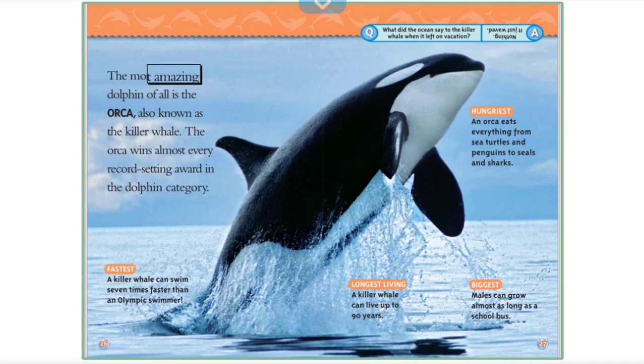The most amazing dolphin of all is the orca, also known as the killer whale. The orca wins almost every record-setting award in the dolphin category. Fastest. A killer whale can swim 7 times faster than an Olympic swimmer. Hungriest. An orca eats everything from sea turtles and penguins to seals and sharks. Longest living. A killer whale can live up to 90 years. Biggest. Males can grow almost as long as a school bus.